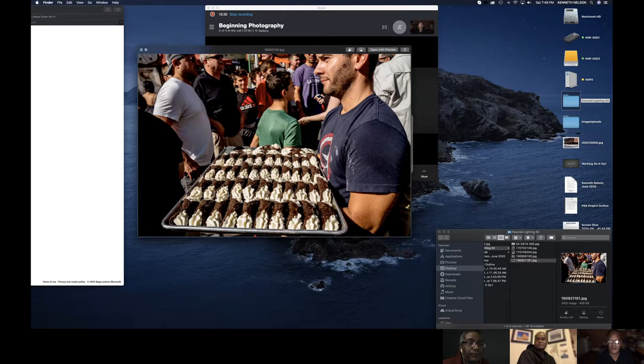And this is not cropped at all. So this is the full frame of the image. This is shot most likely with a 28 at F4, if not F2.8.